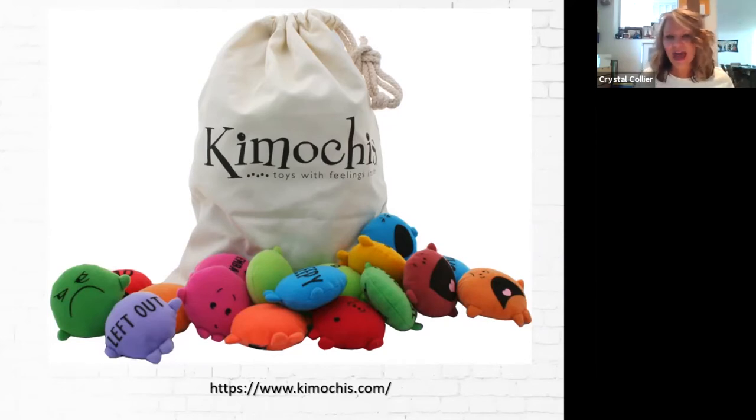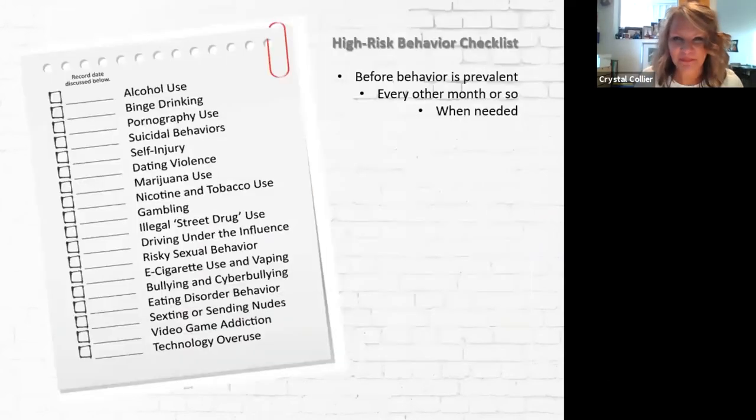This is something that you can have at your dinner table. The family table is have a bowl of kimochis. Little kids can do a fun activity by pulling out the emotions that they have during the week and starting to talk about those. The younger you get kids to do these activities, the more emotional literacy they will have, and the more reinforcement they will have for the functional family rule of talk, deal, feel, and trust.